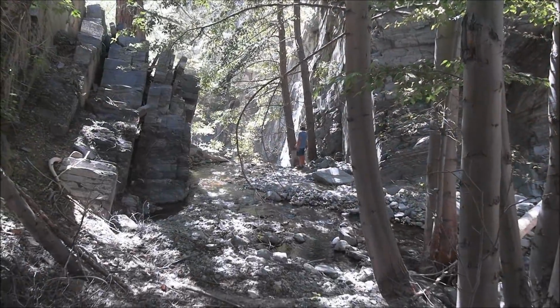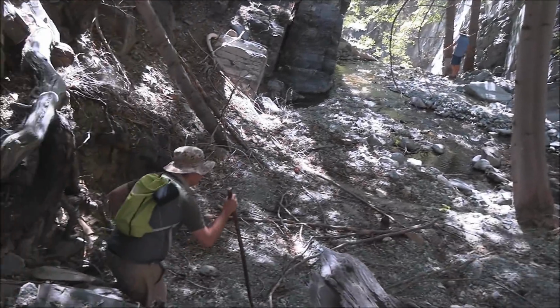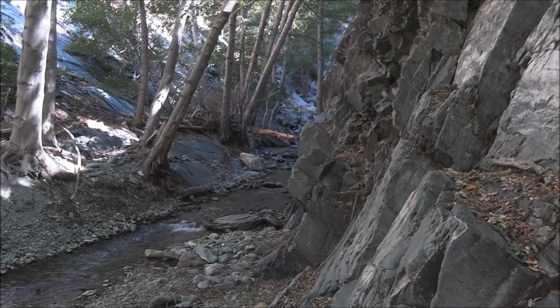Look at this. I think this is it. I think this is as far as we can go. Little Fish Fork and Fish Fork, end to end. Right on.